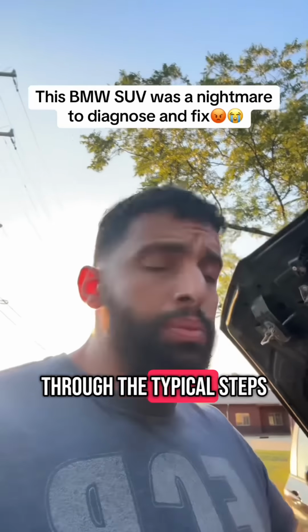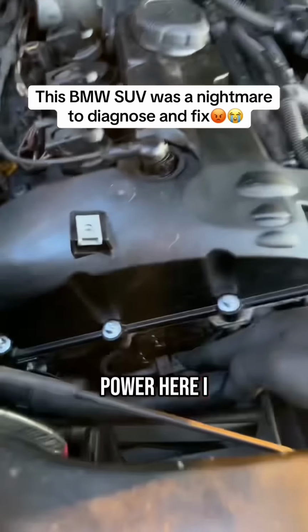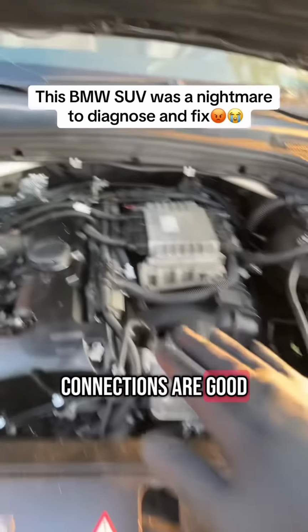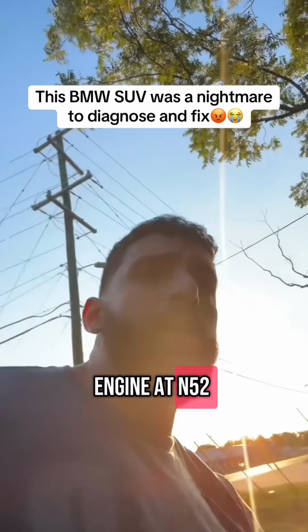So I go through the typical steps. I reprogram the VVT, I check it, I check for power here. I check the Vanos solenoids, which are down here, one for intake, one for exhaust. I recheck all the connections. I make sure the fuel injector connections are good. I did all that.